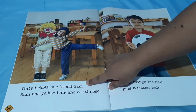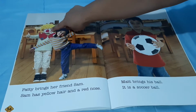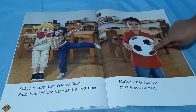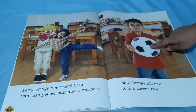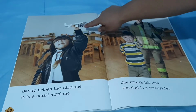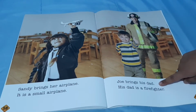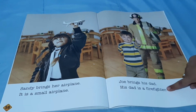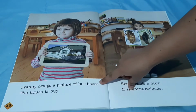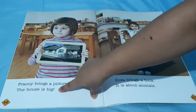Patty brings her friend Sam. Sam has yellow hair and a red nose. Matt brings his ball. It is a soccer ball. Sandy brings her airplane. It is a small airplane. Joe brings his dad. His dad is a firefighter. Franny brings a picture of her house. The house is big.